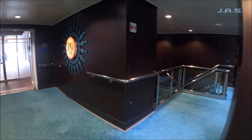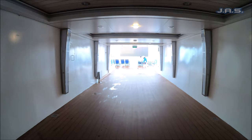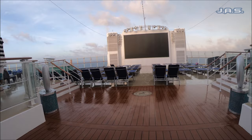Alright, and then you have Spice H2O. Now, this is an adults only area, basically until at night, and then it changes, which is ironic, but that's just how it is. This place gets pretty crowded. I didn't come here much because it's so many people. And of course, they gotta come and save the chairs as soon as they can.